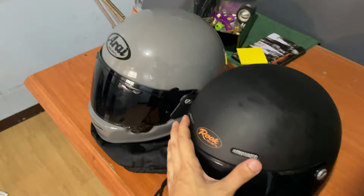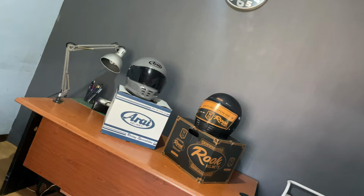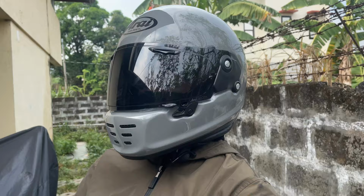It looks really good sa mga XSR 155, sa mga Vespas, yung mga classic na bikes. Fun fact, I even brought this sa mga shops. Tinanong ko sa kanila ano yung mas mahal. Ang pinili nila is yung Rook. I think it's because of the matte finish. But in person kasi, the Rook really looks very, very premium. So yun, two completely different helmets at two completely different price points. But overall, they're really good.